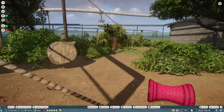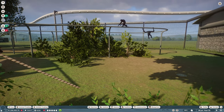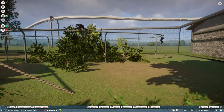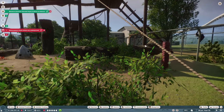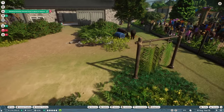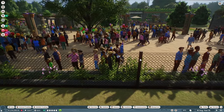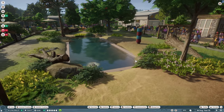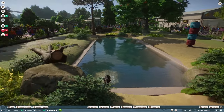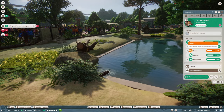The Siamangs are doing good. They're playing on their enrichments. There we are, look, enjoying life to the fullest. Yeah, so they're doing really good. We have our little tapirs over here, also doing fantastically well. The guests do get quite a good view, but sometimes that kind of backfires because they don't necessarily like all the guests looking at them, but our little baby is also really good as well.